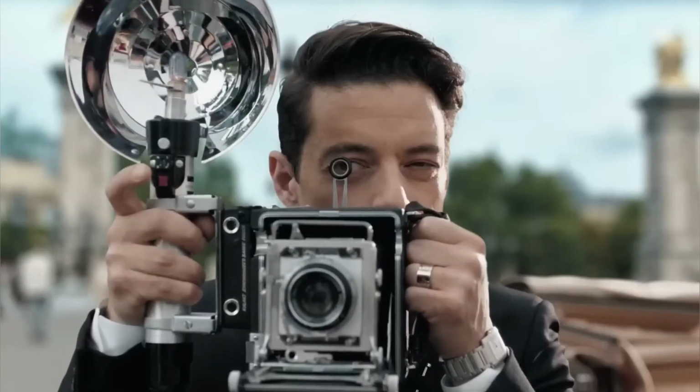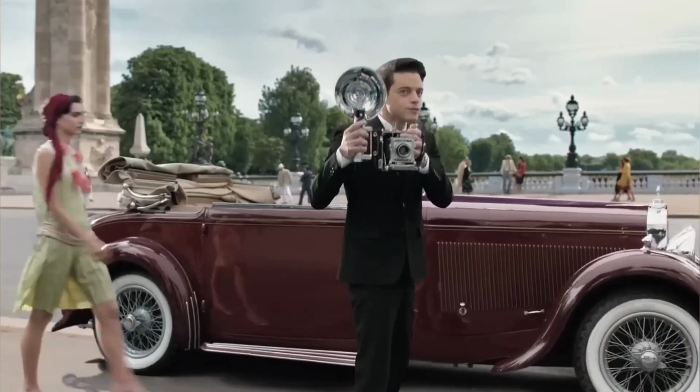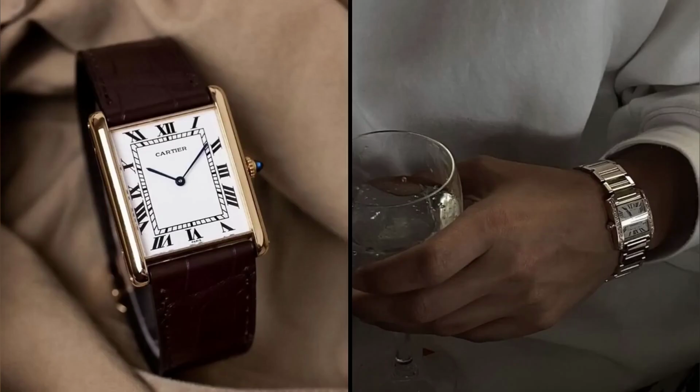Now I want to point out the accessories. They are an important part of any outfit, and old money style is no exception. Here are some accessories that would fit well. First in line is watches. A classic watch is an essential accessory for old money aesthetics. Look for a watch with a leather strap and a simple, understated design.